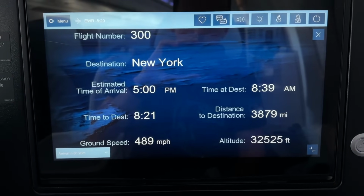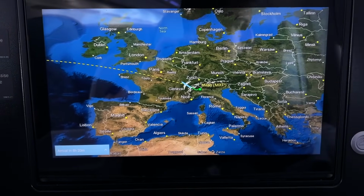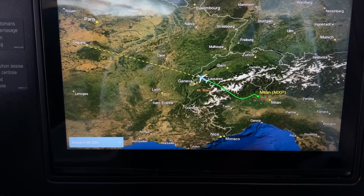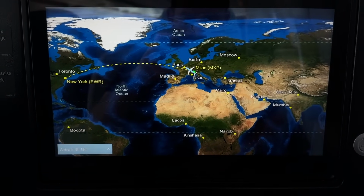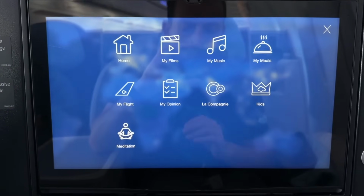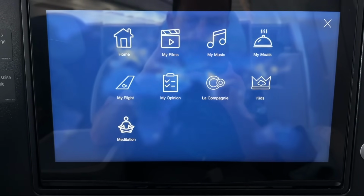From the top of your screen, you can open up the full screen mode, which has different things like your flight statistics and a number of different maps. Unfortunately, it's not an interactive map, so you're unable to zoom or sort through these things. Instead, you just have to sit back and watch it play through its normal slideshow. And then in the top corner, you have access to the full menu, which pulls up the assortment of different items that they have on these seatback screens.